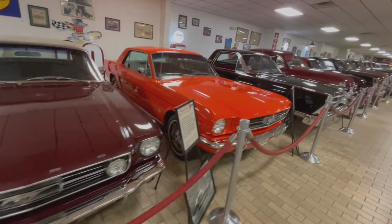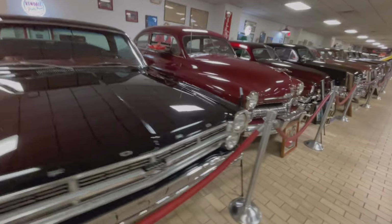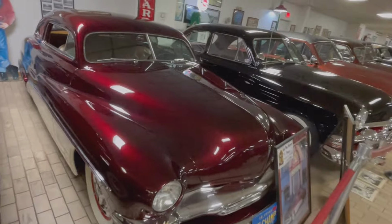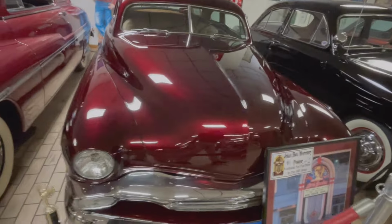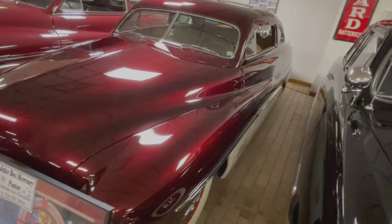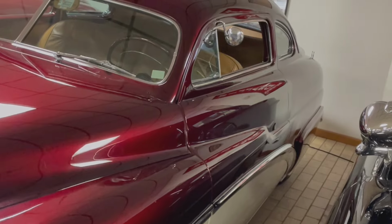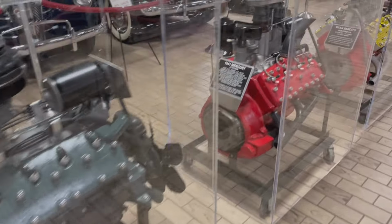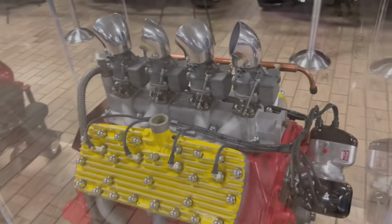Mustangs, a lot of Fords. Fairlane. Mercury. Look at this. This is a beautiful paint. This is the car that Fonzie drove in Happy Days. Remember Happy Days? That series? That it was like from the 50s, but it was played in the 70s. Engines. More engines. Mercury. Bean Bandits, with a little yellow car.